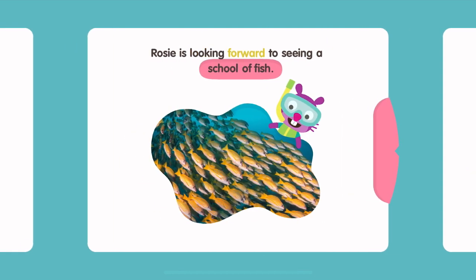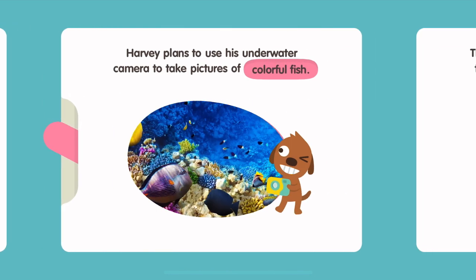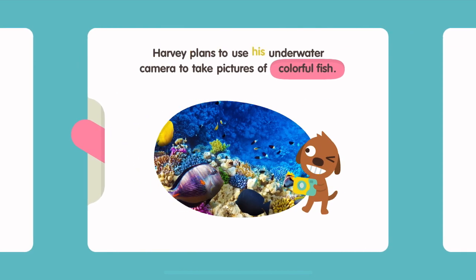Rosie is looking forward to seeing a school of fish. Kiki says she'll bring lots of snacks to share. Harvey plans to use his underwater camera to take pictures of colorful fish.